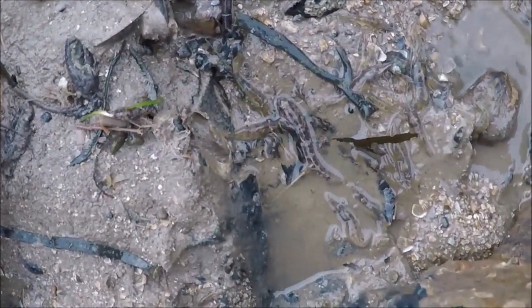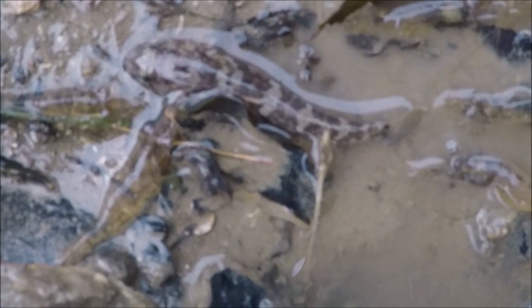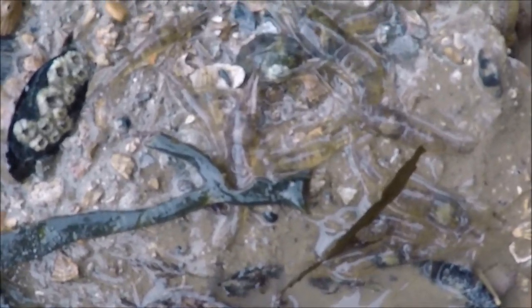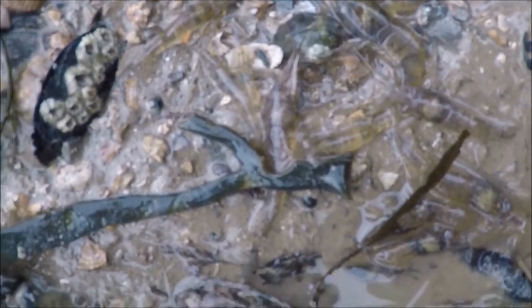Another one there. There's loads of them. And the palamon prawns too. I'm quite surprised about them. I thought they'd be in deeper water this time of year.